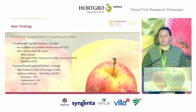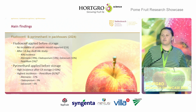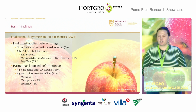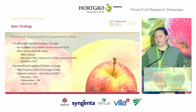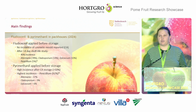they were kind enough to let us sample 200 fruits. And of these 200 fruits, under favorable conditions, a 40% incidence of the stem and calyx molds appeared. One pack house only applied pyrimethanil before storage last year. They reported a high incidence of molds on their apple stems, of which Penicillium occurred at the highest incidence.